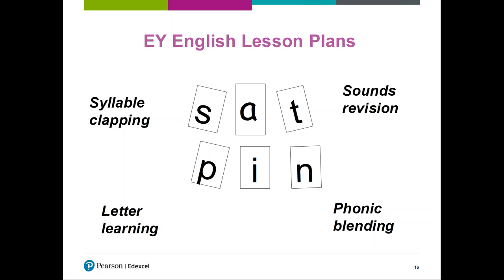My challenge to you is, within a minute, what is the longest word you can think of that uses those phonemes? You can use them as many times as you want in the word, but you can only use them as pure sounds. So you can only use them as the sounds S, A, T, P, I, N. You can't have the A making an A sound or the I making an I sound. So for example, you could have the word pin, P, I, N, pin, but you couldn't have the word pint because that's P, I, N, T. Okay, I hope everyone understands that task.